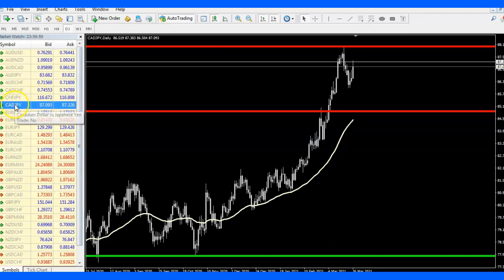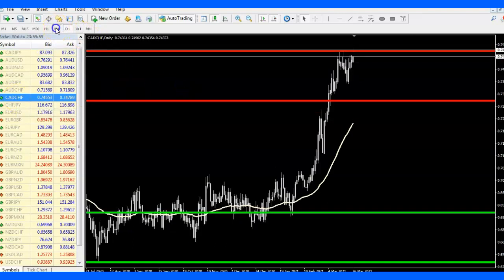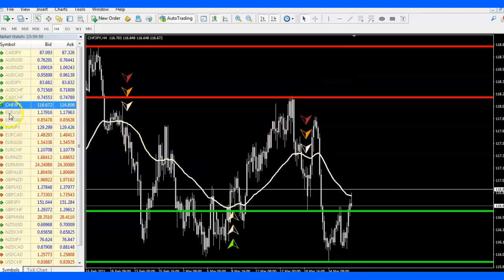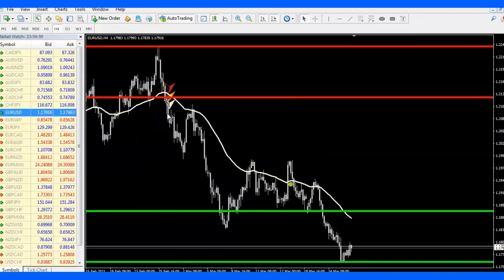Normally, what I will do is put it on the top. CAD/JPY. All right. CAD/CHF. H4. Okay, we don't have a triple arrow yet on that one. CHF, we'll look at that one. We don't like that one too much.